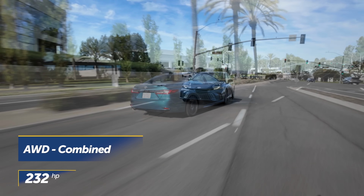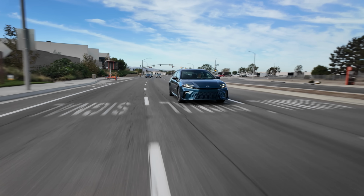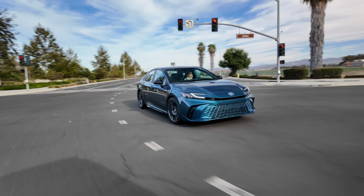Yes, the V6 used to make 301 horsepower, so the thought is potentially that the Camry is going to feel a little bit underpowered. Well, I'm here to tell you that it doesn't. So engineers have sort of tweaked this, where they're using the torque from the motor and kind of cheating it to make it almost feel like this thing has a little bit more power than it actually does.